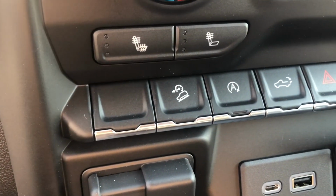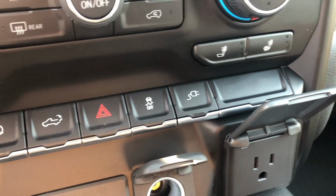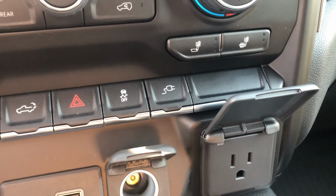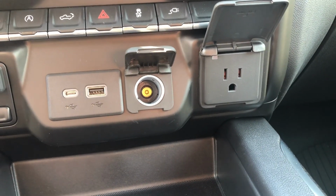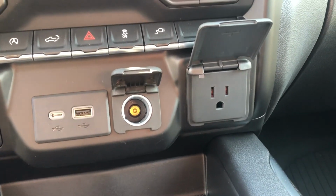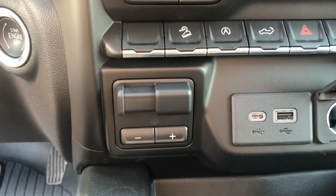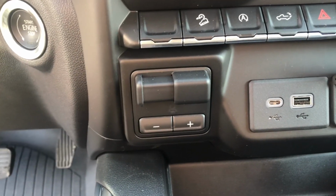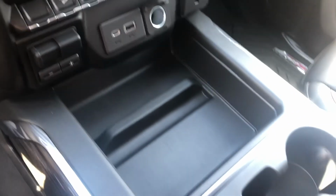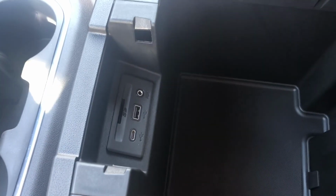We have our hill descent control button, our tailgate down, as well as various others like the hazard lights and traction control. In terms of connectivity, we also have USB ports, power options, and a 120-volt power plug. And just to the left of that, we do have a trailer brake controller. This thing is awesome for your cargo. Here we have the center console, and in the center console, more connectivity as well as illumination.